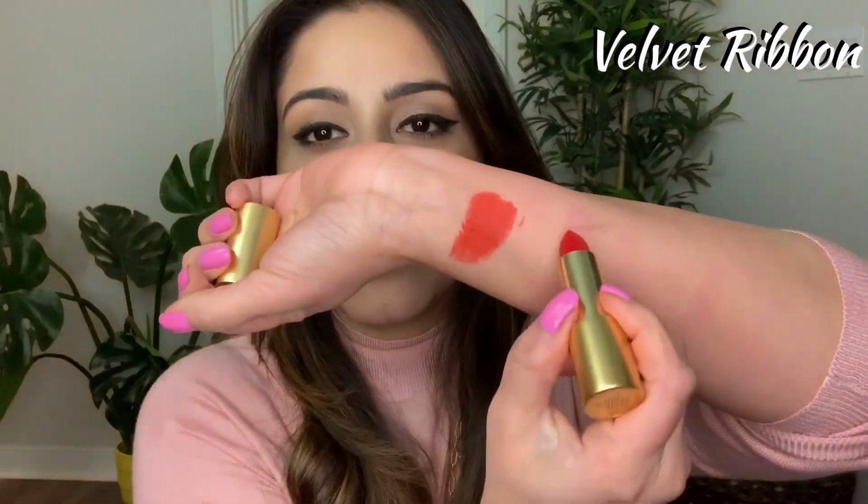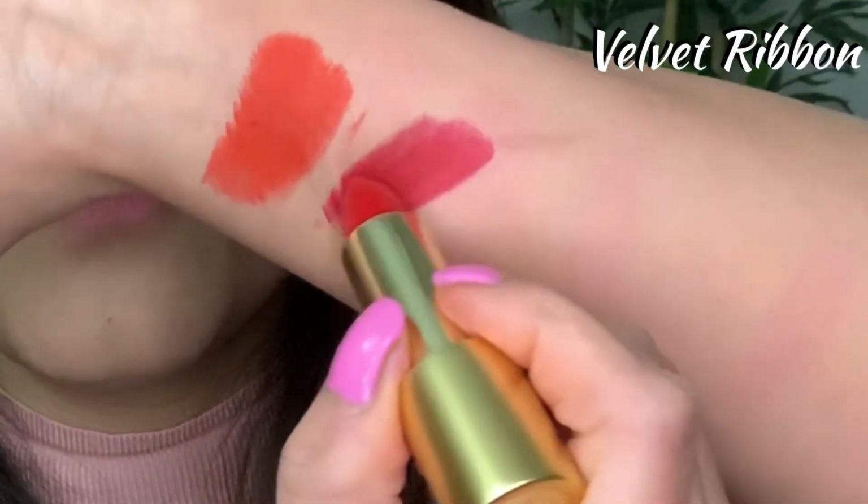Next, I have Velvet Ribbon. So this is this super red shade, and this is how it looks.